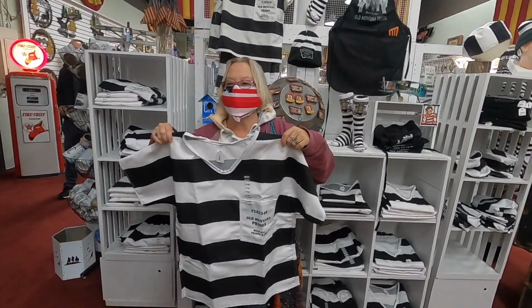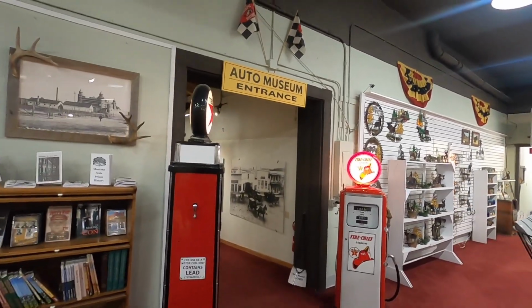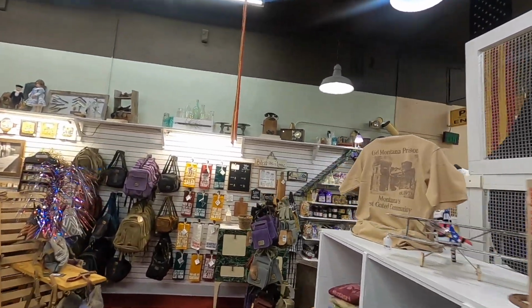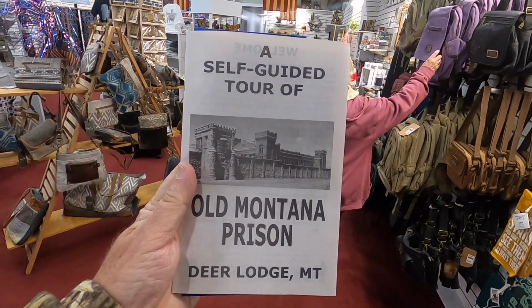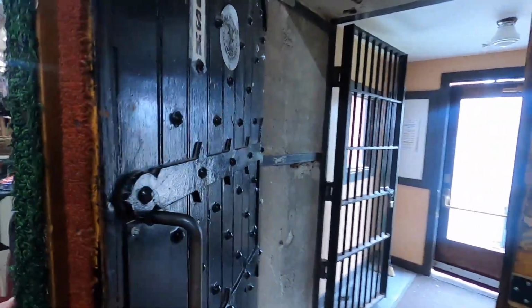That looks good on you, dear. You'd fit right in here. Should get Joe one. Auto Museum entrance, and the prison entrance is over here. All the good stuff any gift shop should have. Souvenirs galore. Woohoo! So we're gonna get ready to go into the prison. They do give you a self-guided tour book. They have Huckleberry lip balm too. Big heavy wooden doors going into the prison yard.